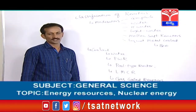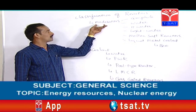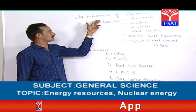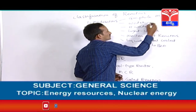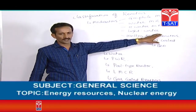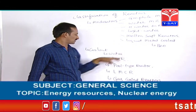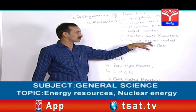We have various types of nuclear reactors around the world. If we see the classification of reactors, it is based on two types. One is the moderator and another one is based on the coolant used in the nuclear reactors. Based on the various moderators used in nuclear reactors, these are categorized as graphite moderated reactors, water moderated reactors, heavy water moderated reactors, and light water moderated reactors. Another kind of reactor is the molten salt reactor, and liquid metal cooled reactors. Here the term cooled indicates that this comes under coolant type reactors, but here we use beryllium oxide as moderator, hence these also come under this section.